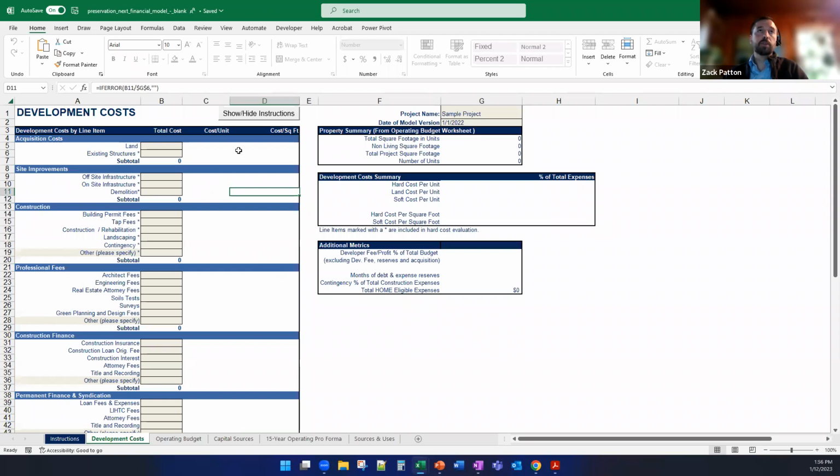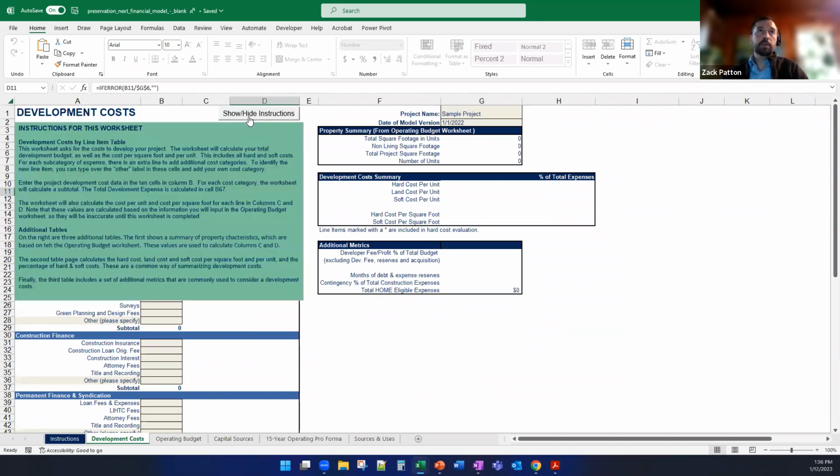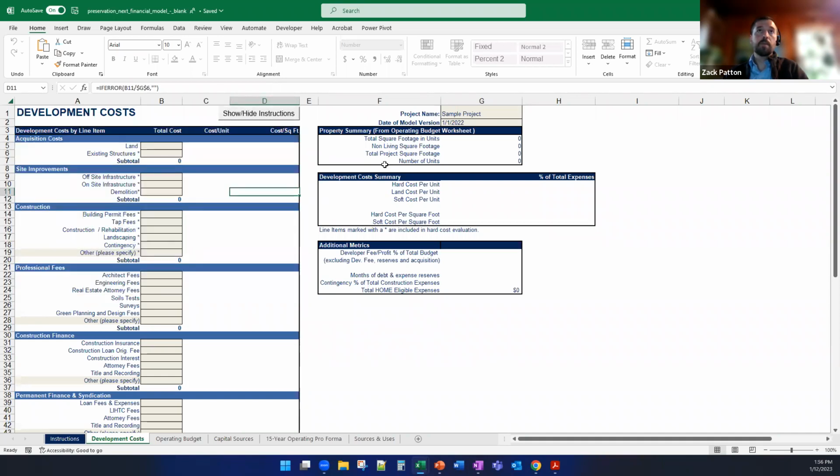So the first is that on each of these tabs, there's a button up here where you can show and hide the instructions for that tab. And it walks you through some of the key metrics that you're going to use for assessing feasibility associated with that section of the model.